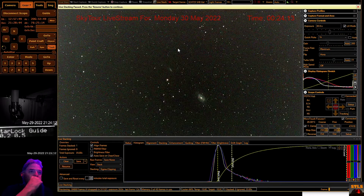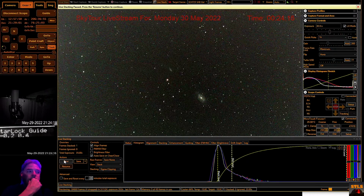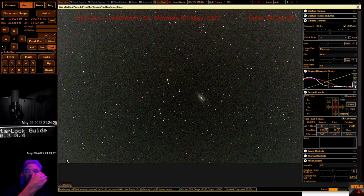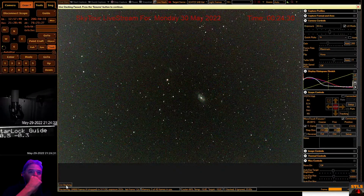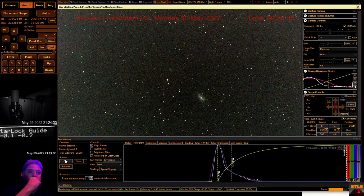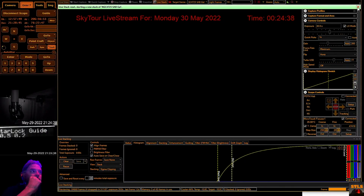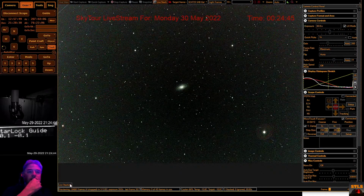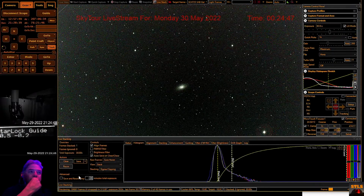All right. And that's our previous one. So you can see that galaxy, but that's a single frame. So you see how noisy that looks? The stacking cleared a lot of that up. So let's clear this, wipe this out. Okay. And that leaves us the ability to pull in our new one. There we go. Stack has been cleared. And here comes the Black Eye Galaxy. Look at that. Oh yeah.